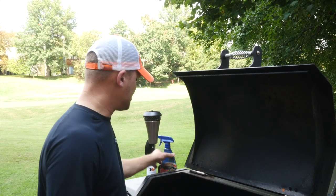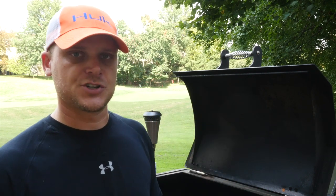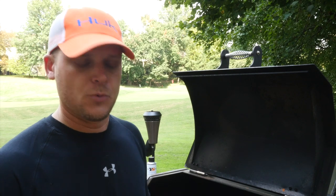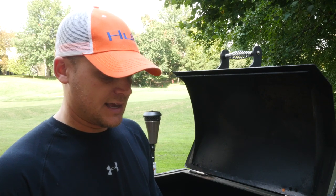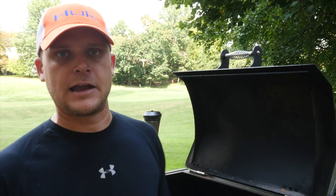So the first thing I'm gonna do is clean it with this citrus safe. It recommends you clean it with some type of citrus to get all the gunk off the outside of it, which I'm gonna do. Then I'm gonna take a 120 grade sandpaper and I'm gonna get all that rust out of there and get it down to the metal.